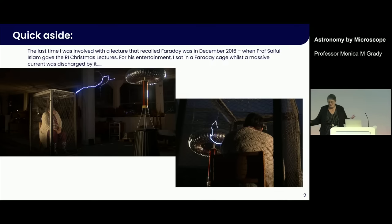Now, I don't know whether this was Faraday's original cage, but it was really ramshackle, so I think it could have been. So it's a wooden sort of hut thing, and it's covered in chicken wire. And what happens is when you put a great big voltage across it, you don't get an electric shock because the metal of the cage disperses the shock. So they had me sitting in this cage while God knows how many hundreds of thousands of volts was put through it. And if you look at Saiful's lecture, it shows me sort of cowering in this little cage.